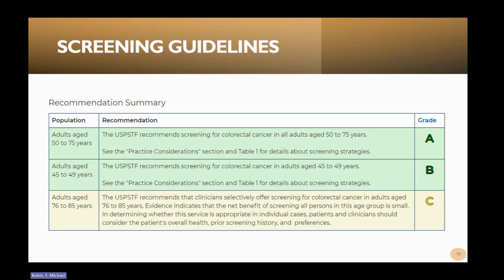But a lot of it also has to do with the health of the patient. Once you start getting up to like age 85, you start looking at life expectancy compared to what the outcome would be if they had a cancer. So the big thing to focus on is that 45 to 75 age group.